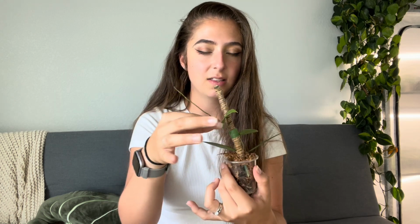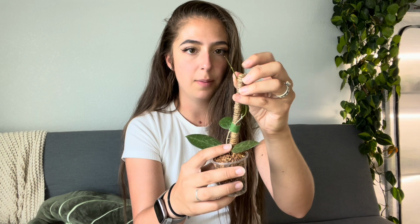So when you are securing your Hoyas to a trellis or a pole, if they have a runner, you want to leave at least 2 nodes freely growing before you secure it. When I did secure it here, there were only 2 nodes coming off. If I wrapped this around and secured it right here at the top where there's only 1 node, it would actually kill off that runner and stop all of the active growth that is currently going on. And obviously, as people that grow plants, we don't want that to happen. So that's what you're supposed to do.